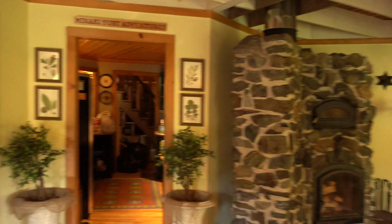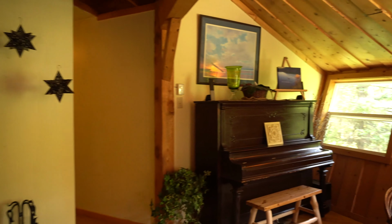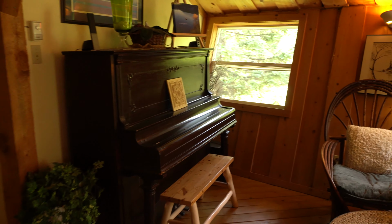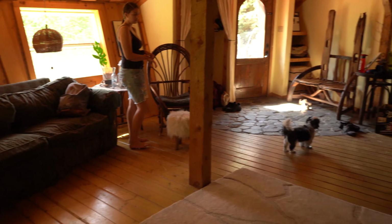Let's take a tour of this yurt, shall we? Before we get to that side of the yurt, or before we go to the kitchen, we'll go to the back rooms. Taking a quick look at the main entrance living room, there's a piano, a fire pit, and a couch that's big enough for somebody to sleep on. And there's my dog Diego.